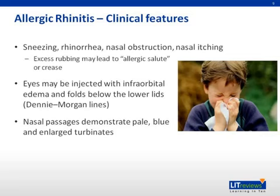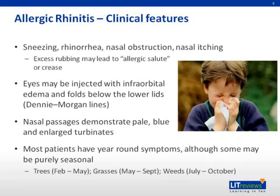Most patients have symptoms year-round, particularly if there are dust mite or pet allergies. Some pollens do have a seasonal predilection, however. Tree pollen counts usually begin to rise in late winter into spring, grass pollen counts from spring until early autumn, and weeds from late summer through autumn.